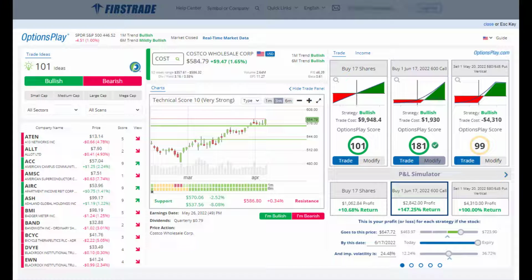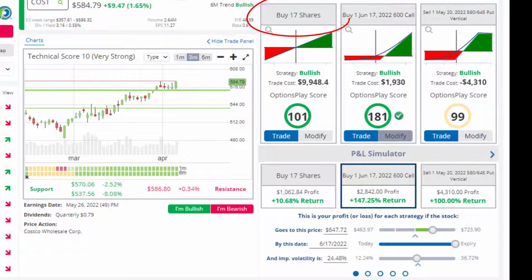Now I put in 10,000 simulated dollars into here for this example. That gets you 17 shares. You can see the example on the left, which isn't a bad trade to have. Then I've tweaked the middle one, which was just buying calls. I'm going to buy June 17 600 strike, which is about 40 delta. It brings down the cost a bit and gives you a bit of time for that price movement. If the price can get round to the 650, $640 mark, then that's a return of 147%, $2,800 profit on a $1,900 investment.